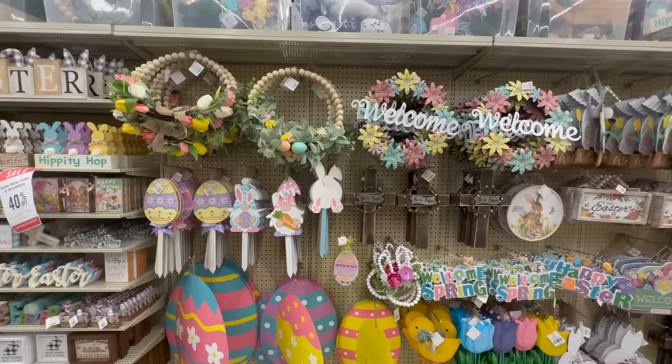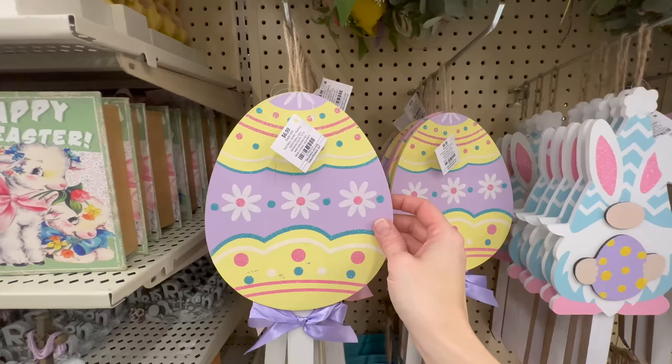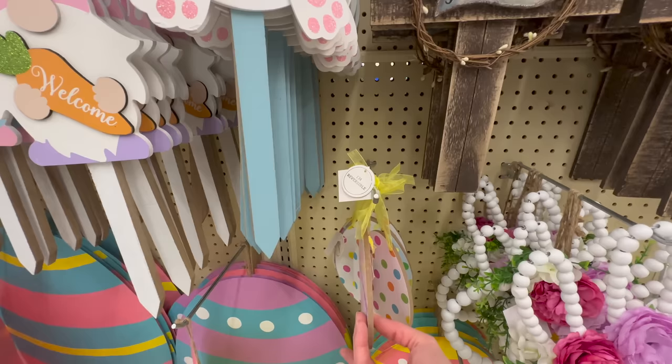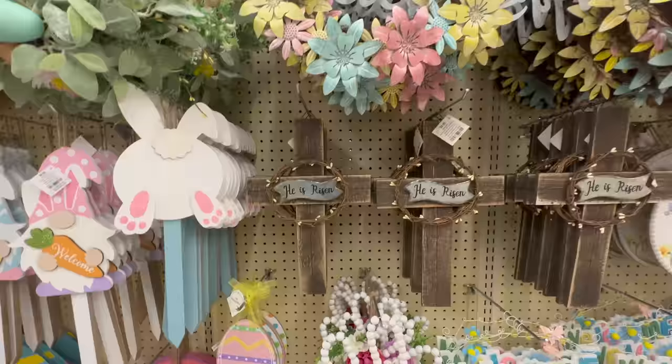Finishing up on this aisle, Hobby Lobby had a lot of garden stakes that you could display in your yard along the pathway to your house. This one was fairly large at 40, had that beautiful pattern on it, had a smaller one. They're both metal, so they could probably withstand the elements pretty well, but you could always use a clear white spray sealant to protect them even more.